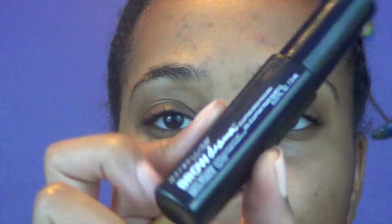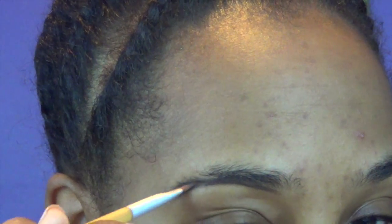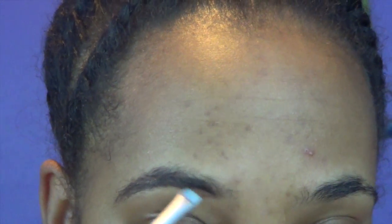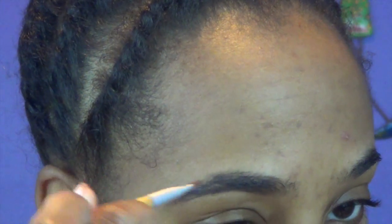So I'm going to do a light filling in, and then anything that I missed, I'm going to take my brow thing here, which is by Maybelline's Brow Drama. It's like a filler. I'm going to take that and try to get any spots that I missed. This isn't going to be a brow tutorial, so I'm just going to keep going.